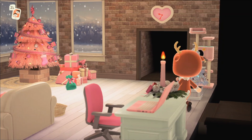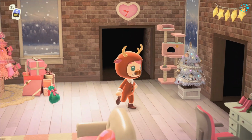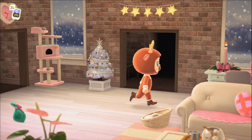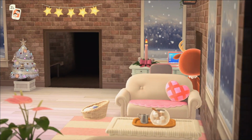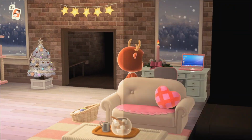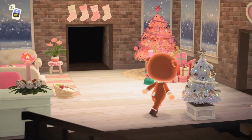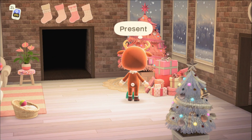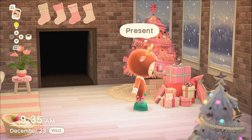So first off, the cat tree. Y'all know I love my cats. And then I have this little star garland, which someone literally gifted me. You guys are amazing. Got a little desk with the little holiday candle, the little white Christmas tree right when you walk in. And then over here I put a little present out, and the gift pile, which I was also gifted.